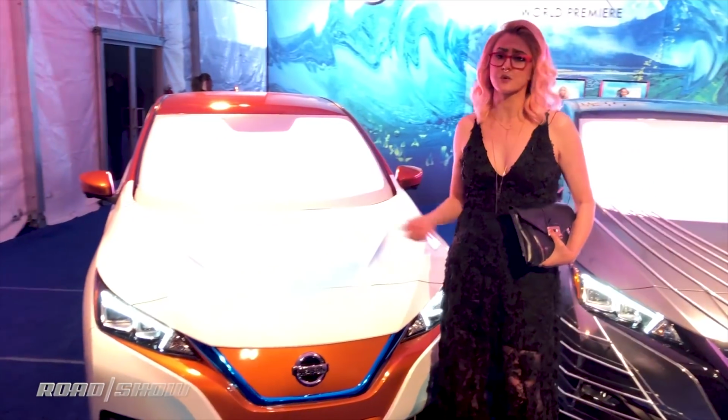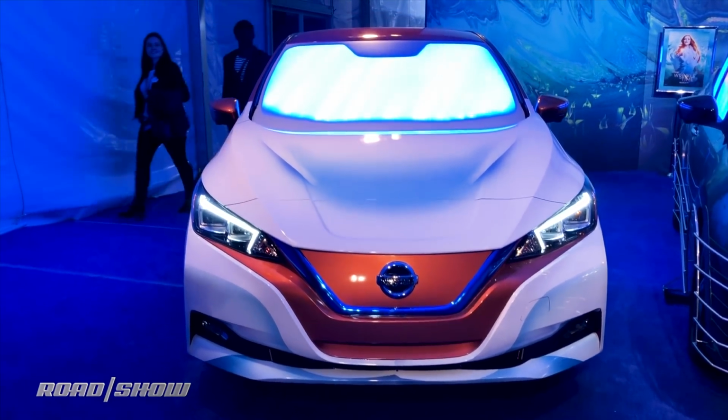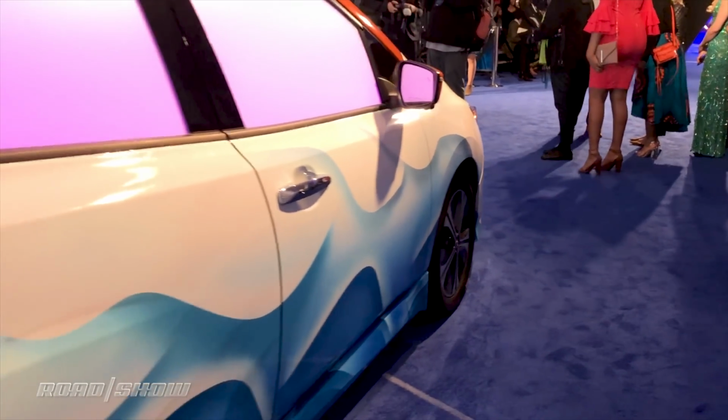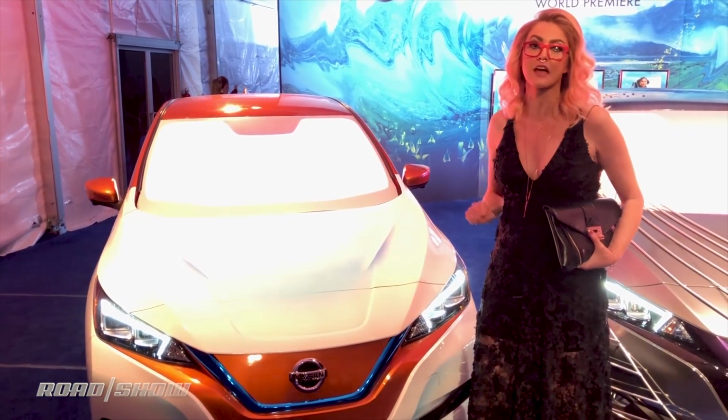And last but certainly not least, Mrs. What's-It, played by Reese Witherspoon. Her dress looks like rose petals, white roses, red hair. She's got the whole package going on, and you can see this Nissan Leaf has the exact same thing happening.